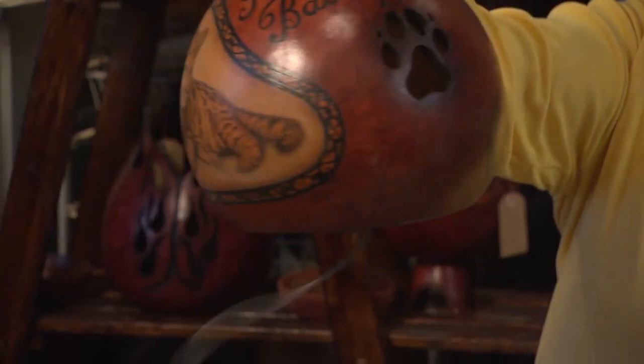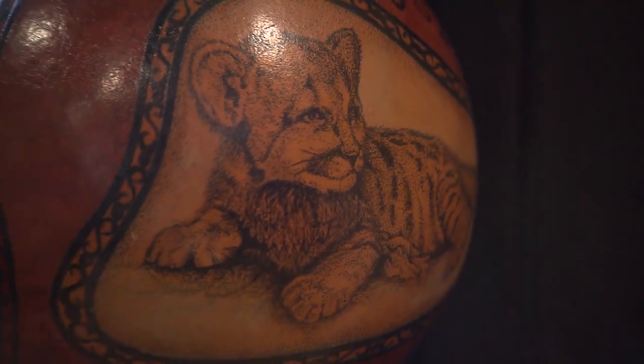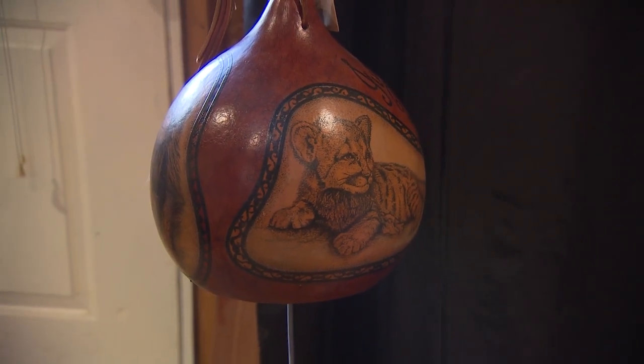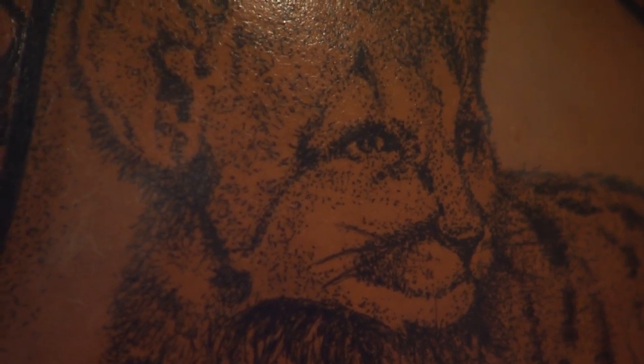Ever heard of a thunder drum? You shake it and it sounds like thunder in the distance. But this one's got babies, all animal babies. It's a baby chimpanzee, a baby tiger, and then a baby giraffe. It just came out so good. I was really proud of that. That's one of my favorites.